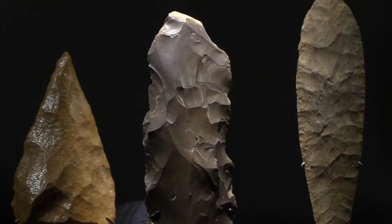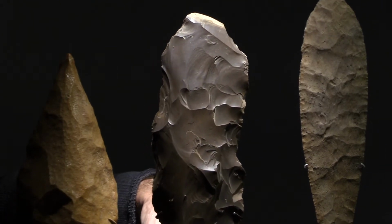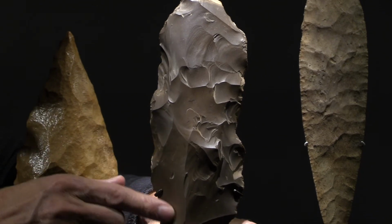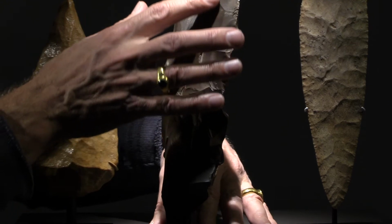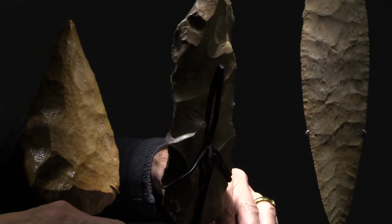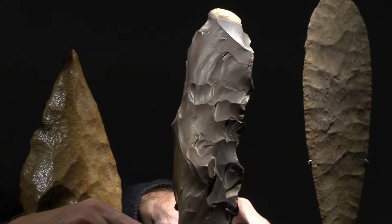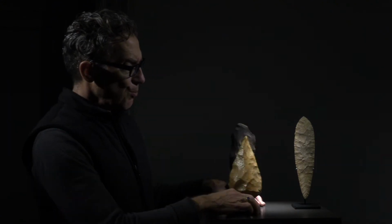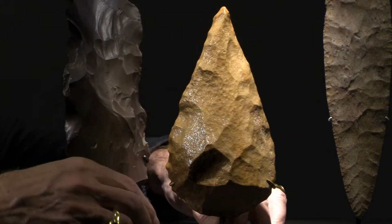It's a very simply knapped flint, and it's colored brown partly through the interaction with its environment. So that's not necessarily the color of the flint itself, but partly just the sort of rock varnish that's accumulated over the millennia. But despite its simple, rather crude making, it would have been an effective cutting and scraping tool.